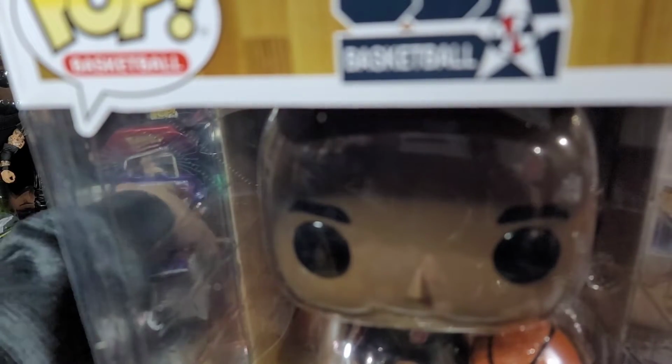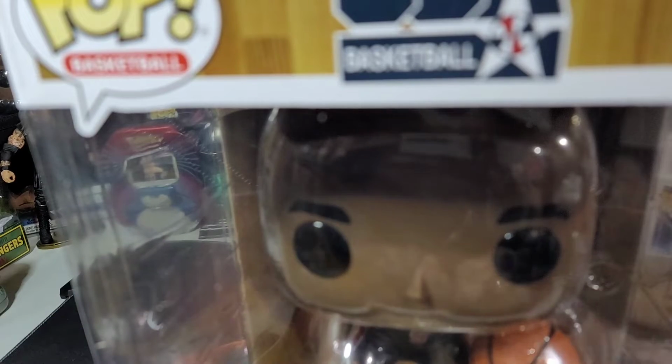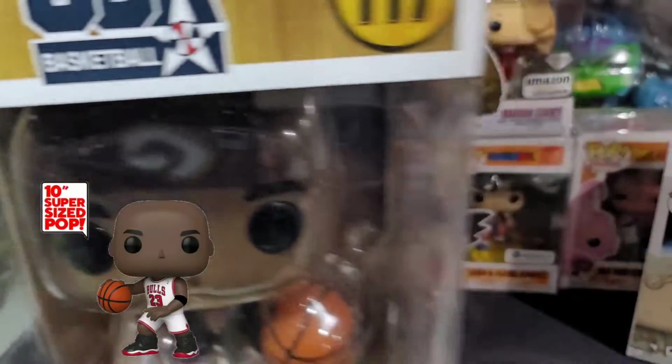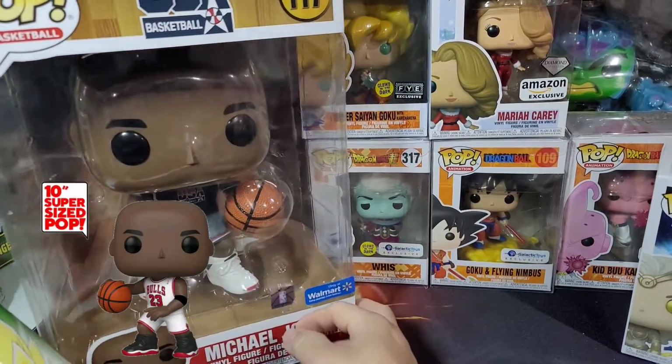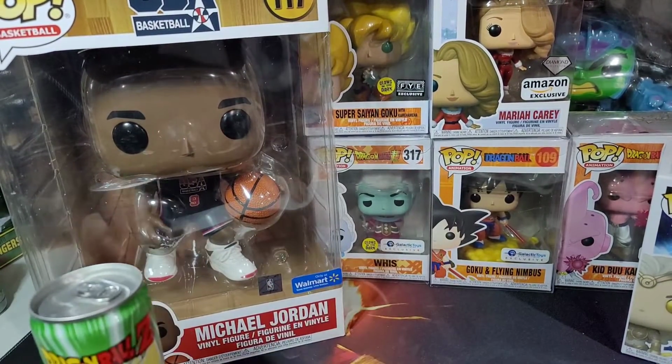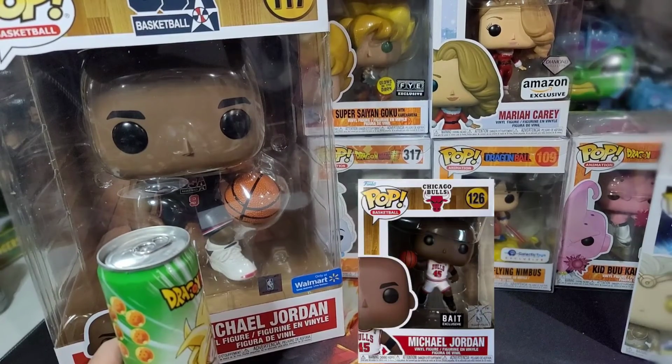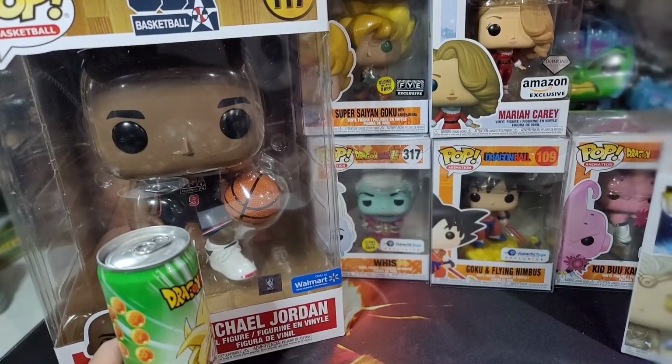So far, I've been focused on collecting all the Michael Jordan Funko Pops. I have all of them so far, except for the 10-inch Foot Locker edition, the white jersey. I'm still looking for that too. I'm still waiting to buy that pretty soon. And then the new one came out with the Bait exclusive. I want that one too. I need it. I want it.